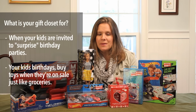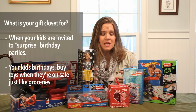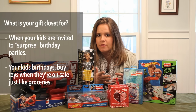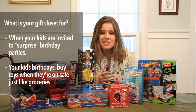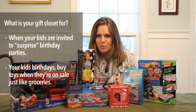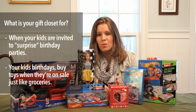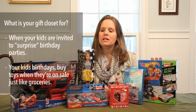If a birthday slips up on you, that happens to all of us, I can hit the gift closet as well because I'm getting things that they're all gonna love. How is this saving me money? Because I'm not passing up clearance items. These are normally 10 bucks. Rainbow Loom, every kid loves Rainbow Loom, $3 on clearance. This is normally 20 bucks, $5.99 on clearance.